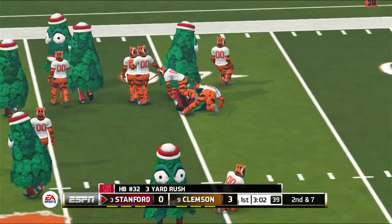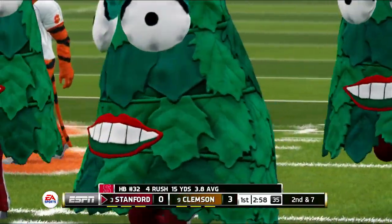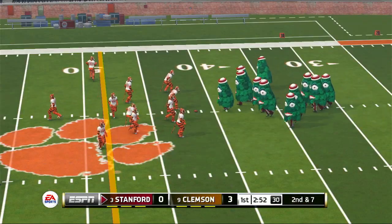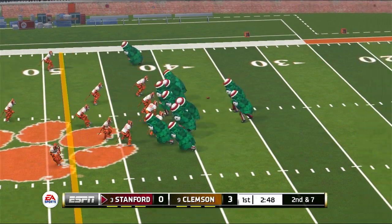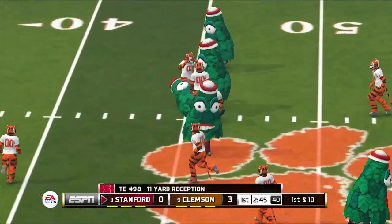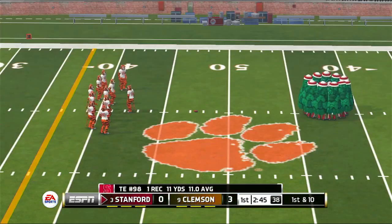And they make the stop at the 41. That'll make it second and 7. From their own 41-yard line, it's second down. Boy, when you can rely on your tight end to move the chains, you got a big time advantage over any defense.